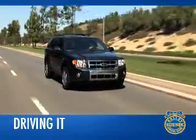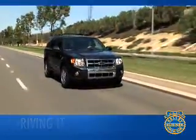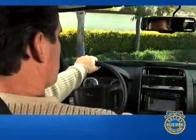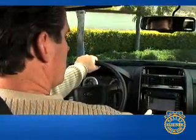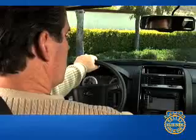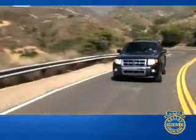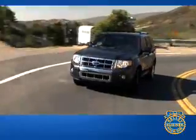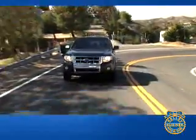Sharing most of its underpinnings with the previous generation version, the new Escape offers a familiar driving experience. Interior noise is slightly reduced thanks to a new headliner, thicker carpet, and revised roof design. A speed-sensitive, electric power-assisted steering system is also new and works well, offering light and precise steering.